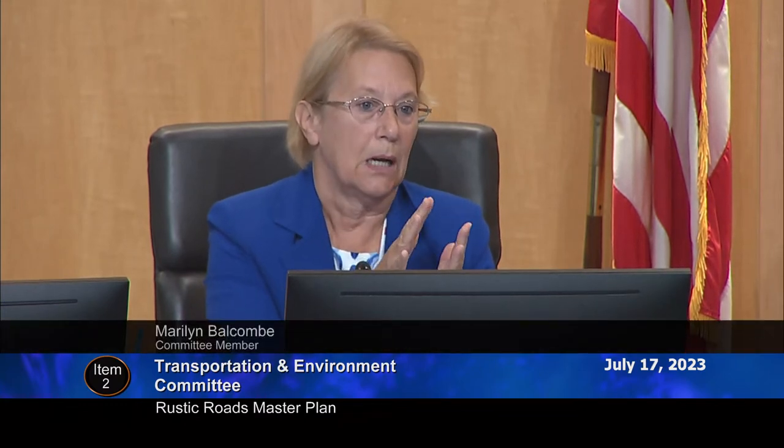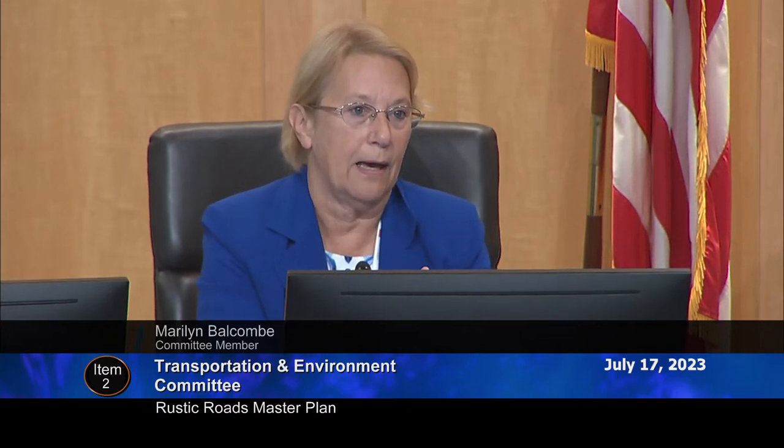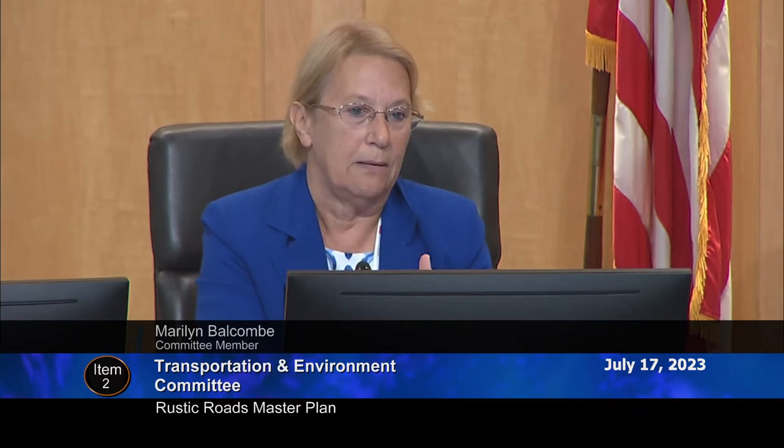And so I appreciate if we pull out rural roads, I know that that's not a one-to-one match, but it certainly helps, it has to happen. But the idea that we have to maintain these roads, and I appreciate the Rustic Roads program. I'm in the Up County. I use these roads all the time. So I don't know what the solution is, but it's got to be different than what we're currently doing, because it's just simply not working.